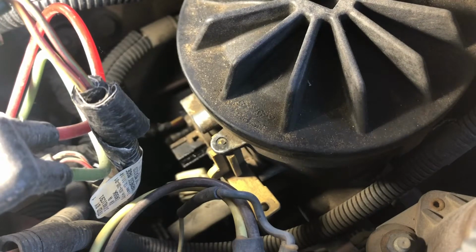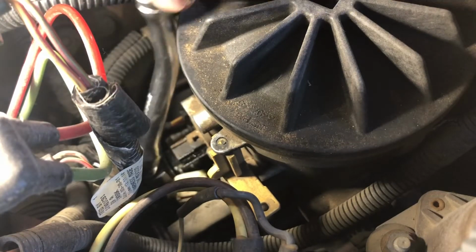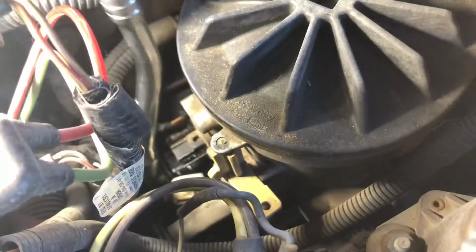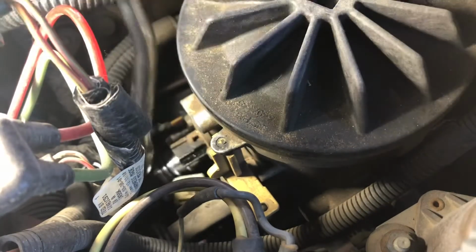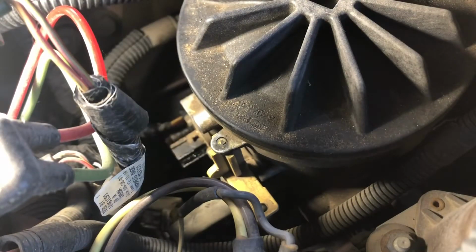Okay, that one's down in oil. Just my prediction. I have to get a magnet now to get that out of there. No, I don't think that's gonna work. It's a little loose. Oh, wow. I don't have to do nothing. That thing, I could back it out with my fingers. So I think that's my issue.